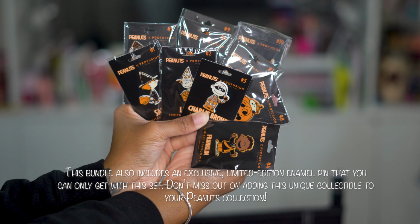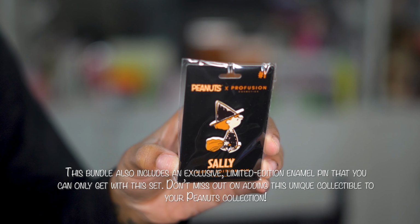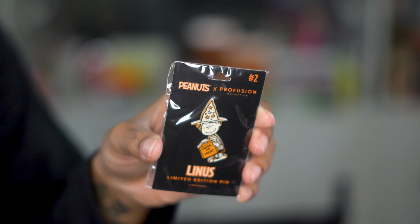And these here are the exact pins that I was talking about. You collect 10 of these things, and you can either put them on your Crocs or a hat or a shirt or scarf or whatever you have. But I think they're the cutest thing.